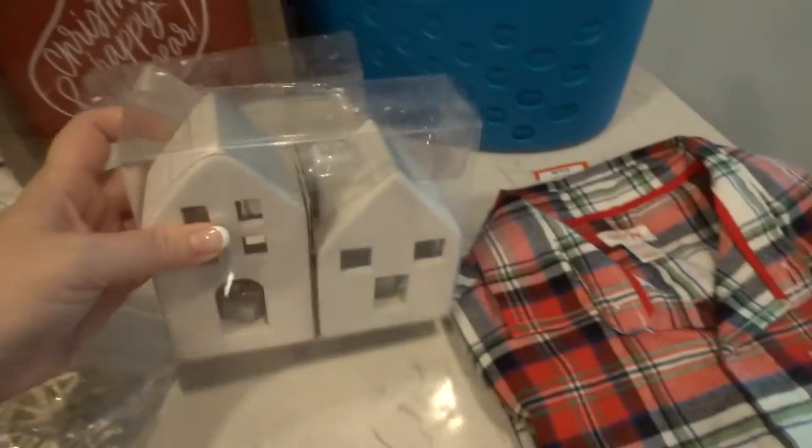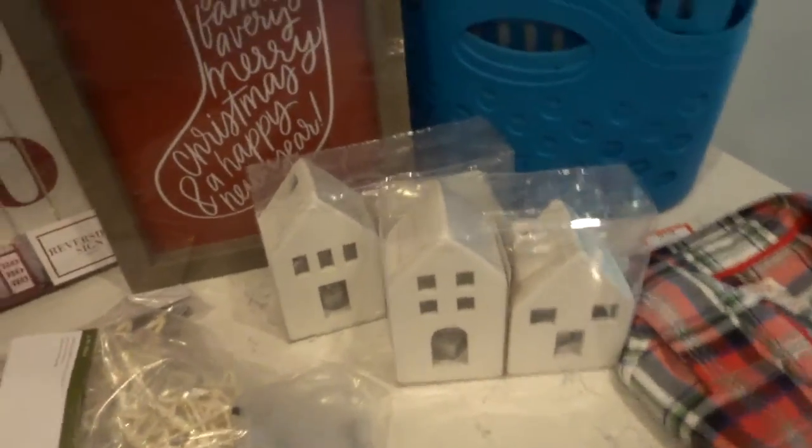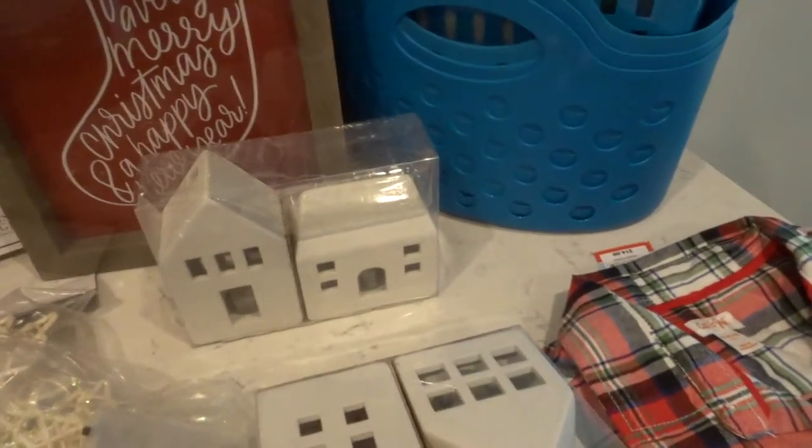This is stuff I got at the Dollar Spot. These little houses are so cute. Look, they have little lights inside of them. They can go either way. I thought they'd be really cute for my tiered tray. I got two of them, so I'm gonna decide which ones and if I need both of them. I'm not sure. They're a little bit different, like that's a long house.